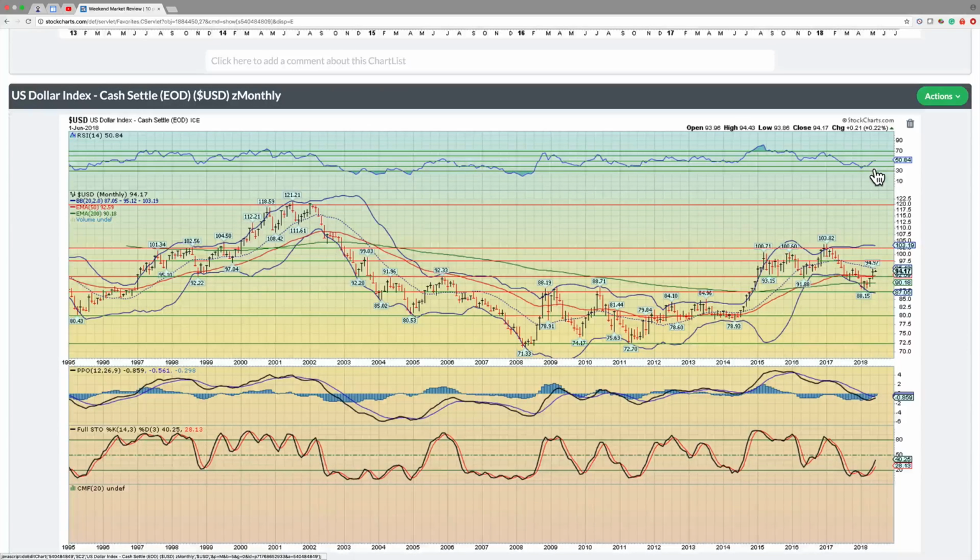US dollar monthly closed above the 50 level. That's a very positive development here. PPO is moving upward. That's very positive. Let's see what happens here. I remain open to the possibility that the dollar has indeed bottomed and will be moving higher. However, there are plenty of signs to be still skeptical of this rally. It needs to break above this 97.50 level to really confirm upside on a technical level.